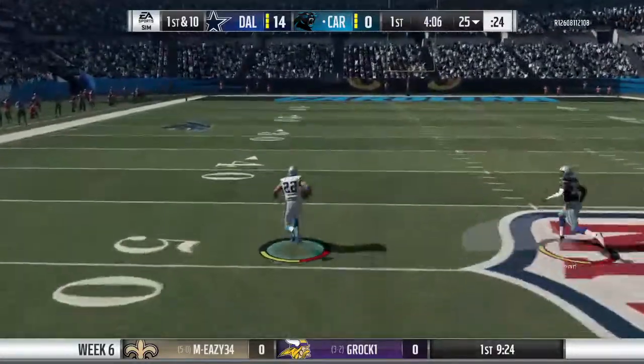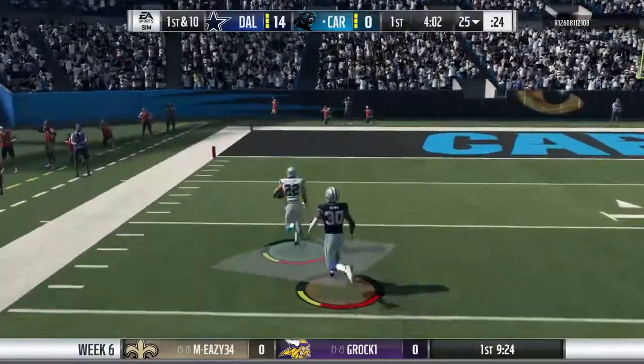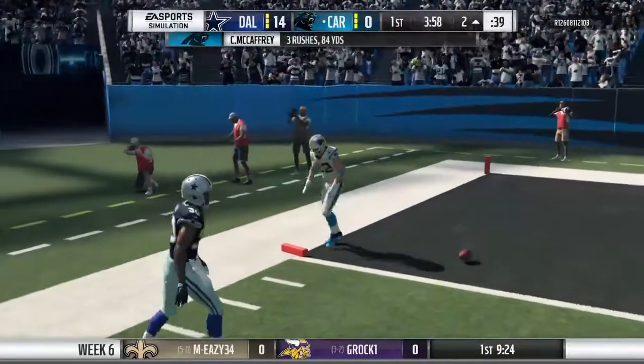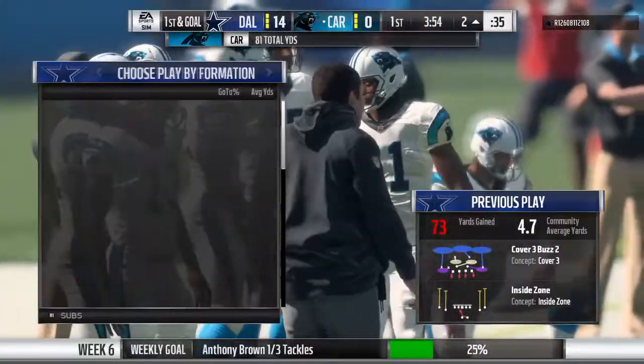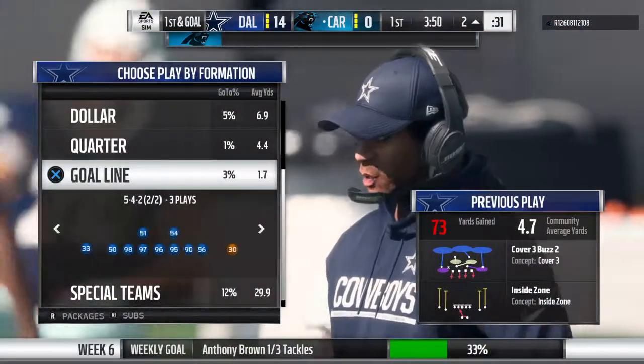Fighting through, and he's got space. And look out. I think he's going to go. Oh, so close as he takes it all the way to the 2-yard line. A big play there for Carolina. 73 yards.